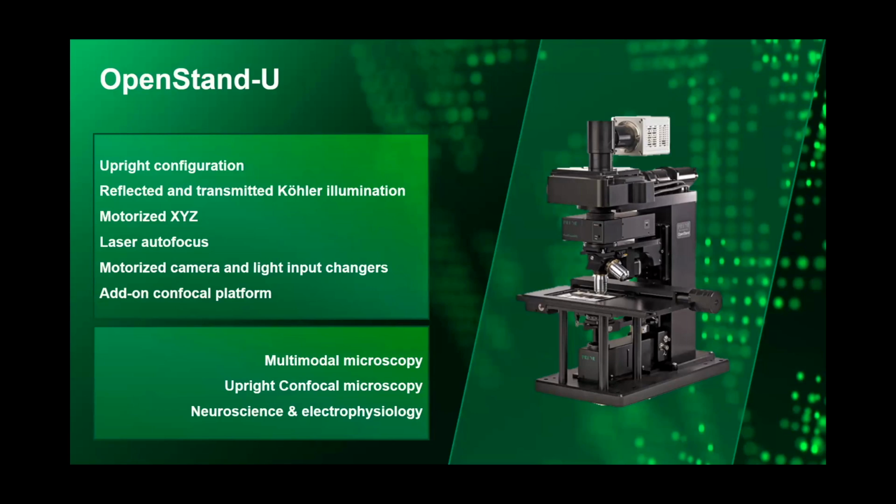So the first of these is the OpenStand U. It's probably the most typical in terms of its appearance and the types of modules that are available. I suppose it's a generalist system that allows you to do all the common transmitted light techniques, common fluorescence, and other reflected light techniques. You can integrate laser autofocus. You can get all the typical and some rather untypical motorization components on this.